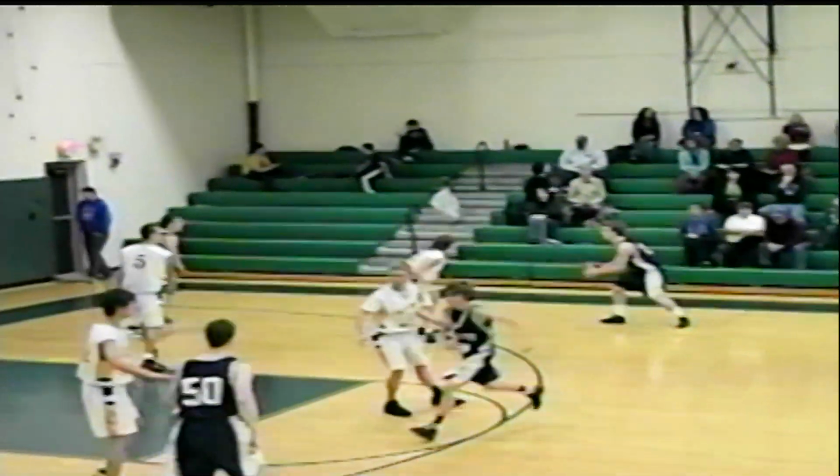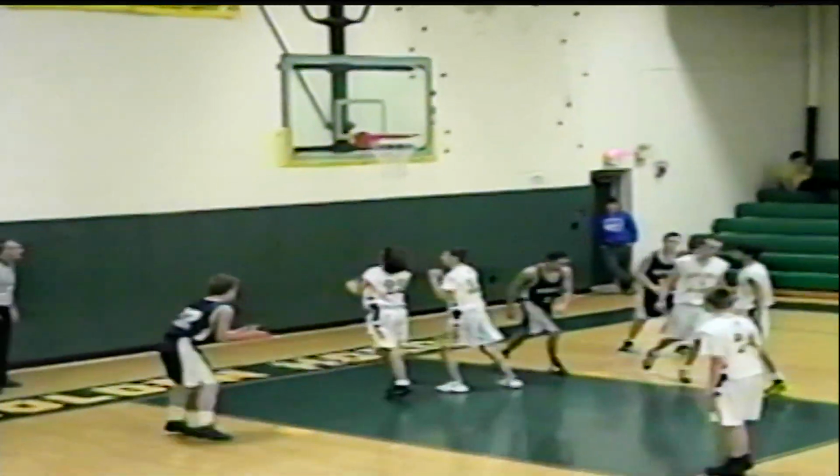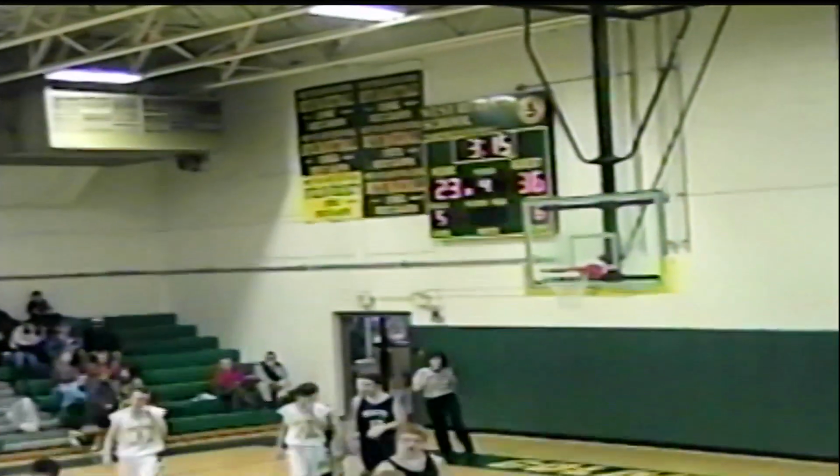Oh, it's all about possessions and scores now. Down to 3:42 to go. Oh, nice look inside, and Ostra with the basket. Great pass. And a timeout taken with 3:15 to go. 36-23 Rochester, back up by 13.